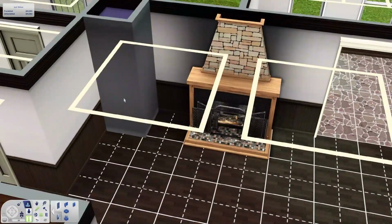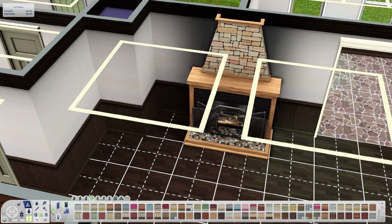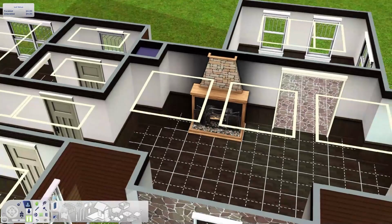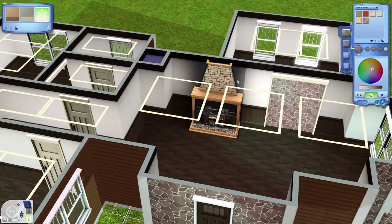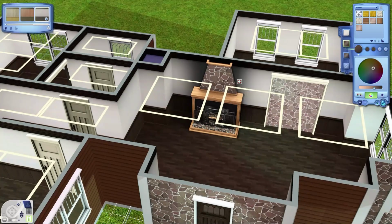Also, I did install some new custom content for this. As you may have seen, I used a custom chimney, which I think is really nice and good. And yeah, I think it's nice and fun.